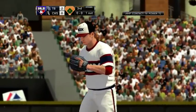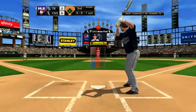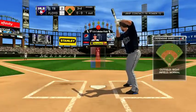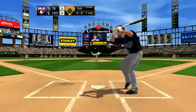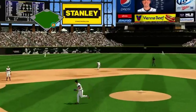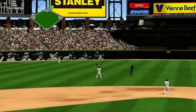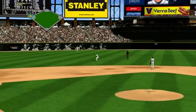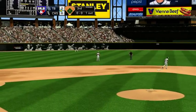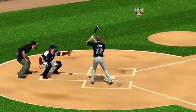Matt Joyce batting with one down. White Sox really struggled in 2011 against the Eastern Division. And they've done that in recent years as well. The last time they had a winning record against the AL East, back in their World Championship season, 2005. To left center. This one beyond him. It's going to be extra bases. It rolls all the way to the wall. And he stops at third. That's a triple and one out. Number three, Evan Longoria.